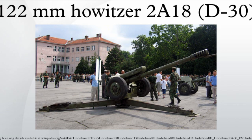D-30RHM94, Croatian-built version, new muzzle brake, redesigned trail, improved hydraulic brake. D-30M, Egyptian license version of the D-30. SPH-122, self-propelled version, mounted on a modified M109 chassis. T-122, self-propelled version, mounted on a modified T-34 chassis. HM-40, Iranian version. Saddam, Iraqi version. Shafi, D-30A or HM-40, Iranian version.